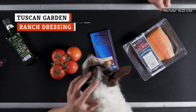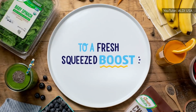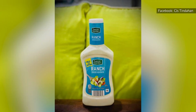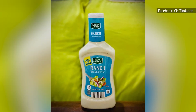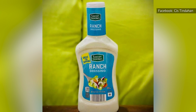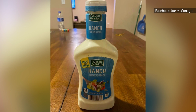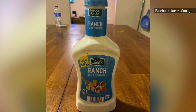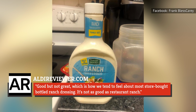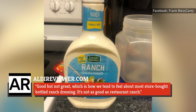Anyone who shops at Aldi knows the grocery store is a great place to go when looking for a deal. And with their own store brand of just about everything, you can save a ton of money. And as it turns out, the Aldi store brand of ranch is actually both cheap and impressive. Again, it's not anything super special or life-changing, but if you're an Aldi shopper, you can't go wrong with their Tuscan Garden Ranch dressing. One reviewer of the ranch dressing described it as good, but not great, which is how we tend to feel about most store-bought bottled ranch dressing. It's not as good as restaurant ranch.